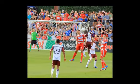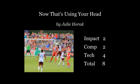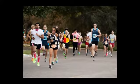If the point is that you're wanting to show that it's a crowded scene at the soccer game, which sometimes is something we would have to do, then it works okay. But usually when we're doing something like that, we're trying to show that an event is underattended. We have to shoot pictures of empty stands at the Stars games and the soccer games and stuff when the attendance is off. 2 for impact, 2 for composition, 4 for technique, for a total of 8 points. Richard Stern. Race for the Cure.